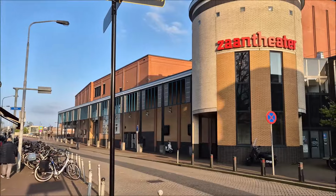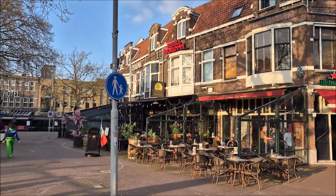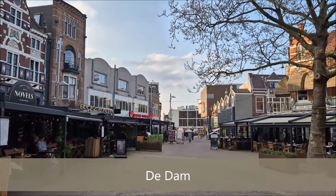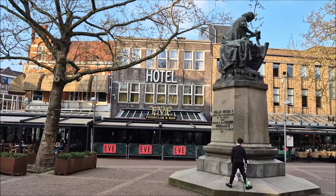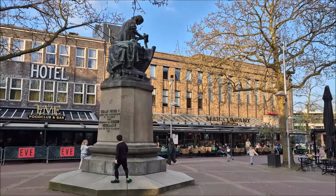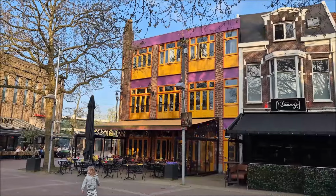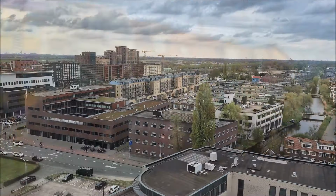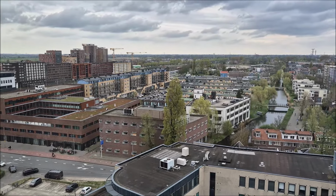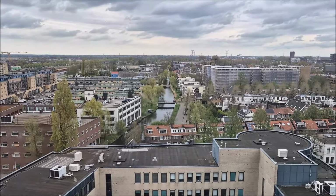Zaandam offers a variety of shopping and dining options, with modern shopping malls, boutique stores, and restaurants. Zaandam offers a blend of history, culture, and modern amenities, making it a charming destination for visitors interested in exploring the heritage of the Zaanstreek region and experiencing Dutch hospitality.